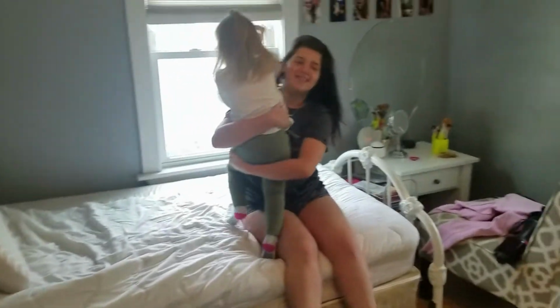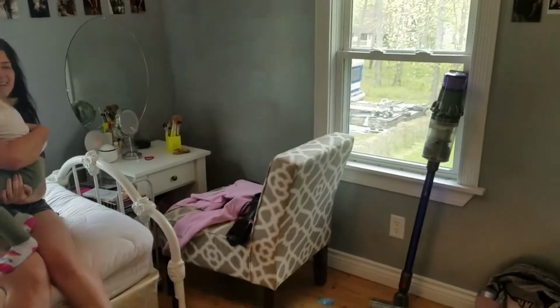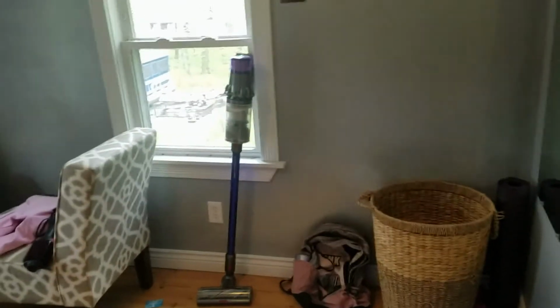So what we are going to do is I'm going to help her today, which I normally don't, but today I'm going to help her tackle this really messy teen bedroom. So right when we come back, we are going to do a deep clean to this room. Okay? So we'll see you in just a little bit.